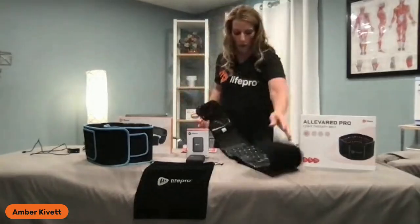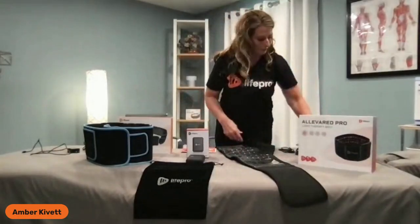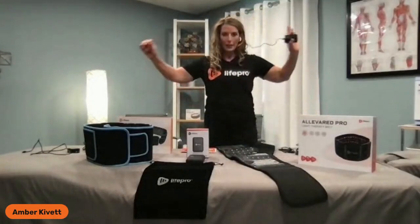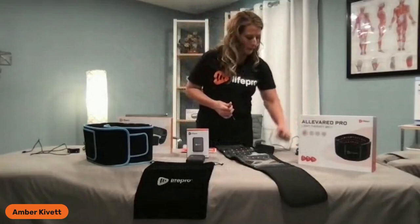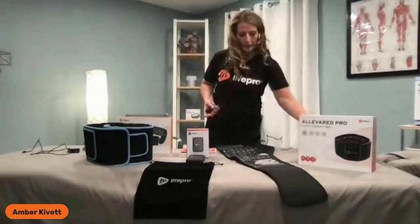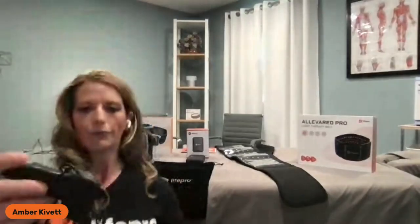So let's go ahead and turn this amazing new belt on. It does come with a power cord that plugs into the wall. And then from here, we have our handy dandy remote. So here's our remote. I'm gonna give this to you up close in person.